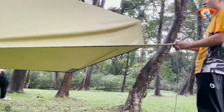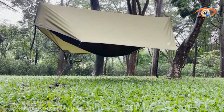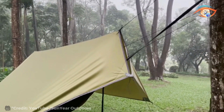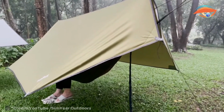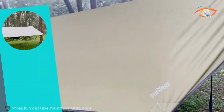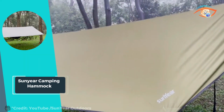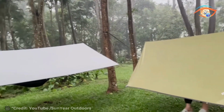rainy conditions. Additionally, it comes with a net and protective cover, providing an extra layer of security against insects and weather. Whether you're lounging under the stars or seeking shelter during a downpour, the Sunyear Camping Hammock has you covered. Experience ultimate relaxation and peace of mind on your outdoor adventures with this versatile and practical hammock solution.